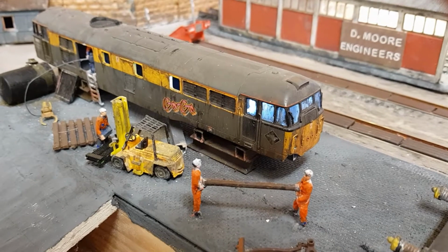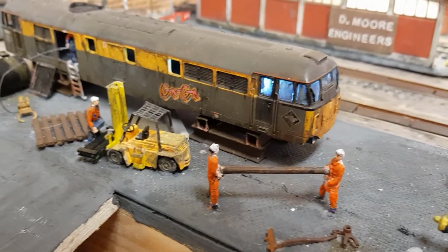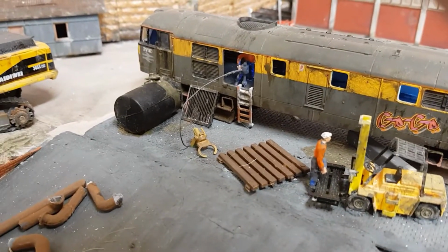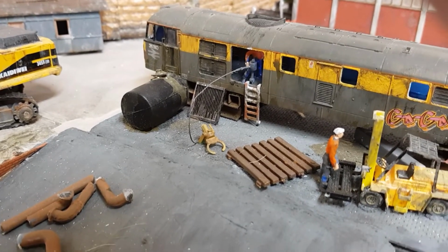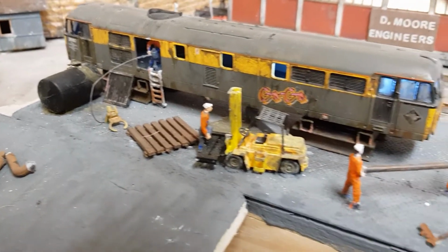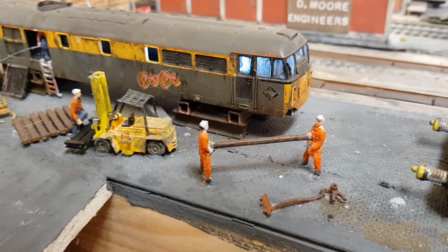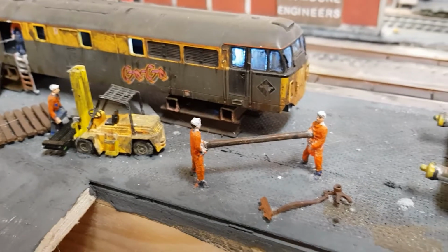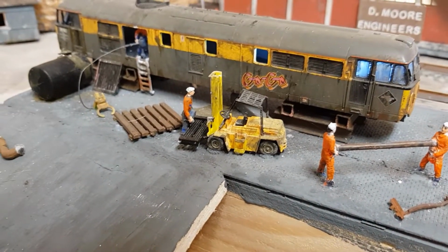Got given a class 31 body shell, so I thought let's chuck a light inside, put a bit of plastic card on the bottom there. The guy there's trying to sump out some oil of some sort. A lot of these extra bits here actually came with the sawmill kit, so it was quite good with the add-ons. Everything else you see here, I've done myself.